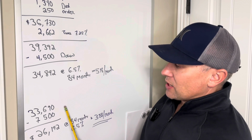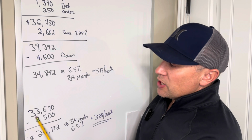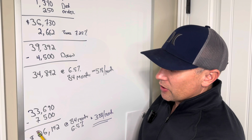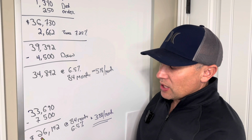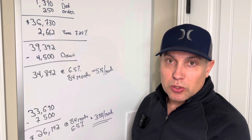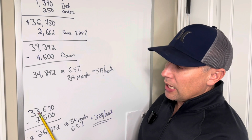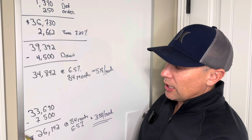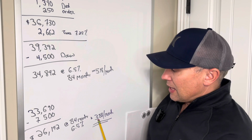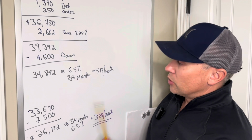You then get the tax credit of $7,500 on this car. It comes in March or April of next year. You take that amount and apply it to the balance of this loan. Now the balance of the loan is $26,192. So then you refinance that amount so you can reduce your payment. You can also reduce the amount of interest that you're going to be paying. So instead of paying interest on the 33 or 34,000, you're only paying on 26,000 now. At 84 months, 6.5%, that brings your payment to $388 a month for a brand new Tesla Model 3 rear-wheel drive.